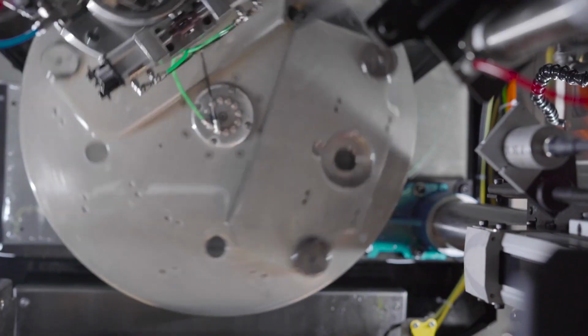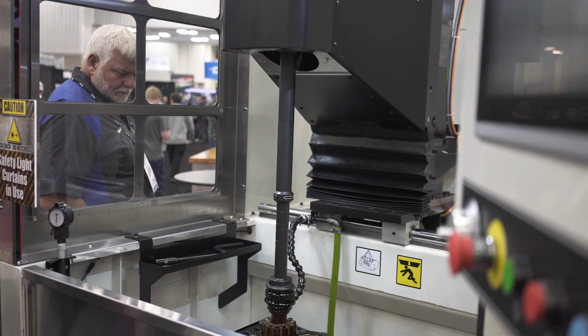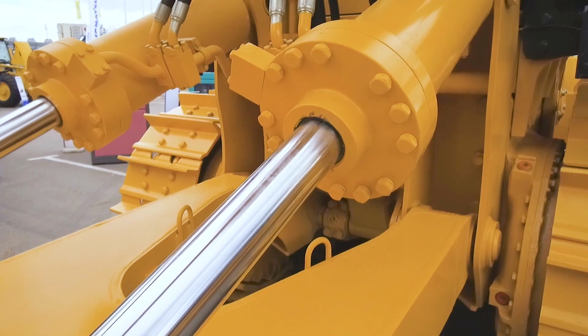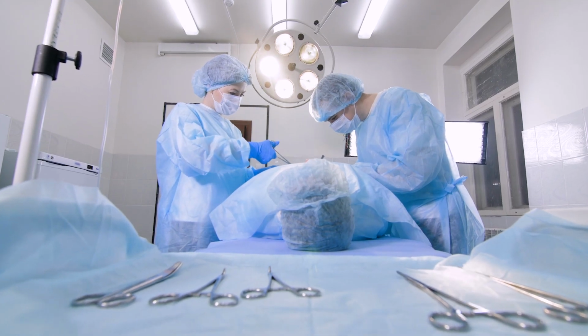The honing process can be applied to plastics and ceramics, but most often is used on metallic workpieces, such as engine blocks, airplane landing gear, and hydraulic cylinders used in major construction equipment, and even on medical devices and musical instruments.